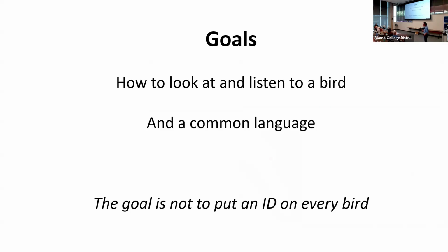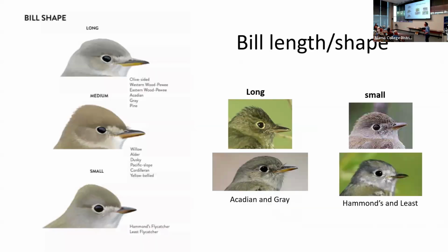So the goal of our talk really here, and the book, is how to look and listen to a bird. And I'm not going to stress too much on putting a name to every bird. In fact, you don't want to do that. You're going to make a lot of misidentifications and lose your credibility. After we wrote this book, we don't identify any flycatchers. Not publicly. No, you can send flycatcher photos to us, and we'll try to identify them.